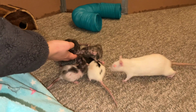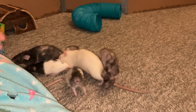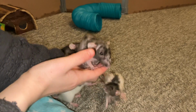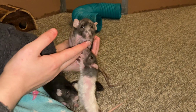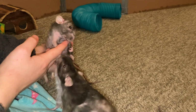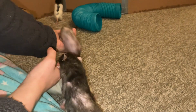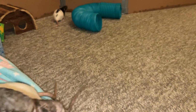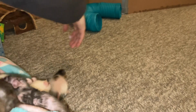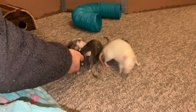Guys, it's Shadow the Rat, and for today's video, I want to give you another update on my sweet girl Donut, which is this rat right here. So Donut has been on treatment for a pituitary gland tumor for the last 8 months, which is pretty insane to think about. She is currently getting prednisone, cabergoline, and doxycycline.